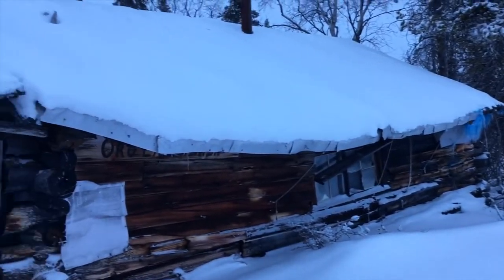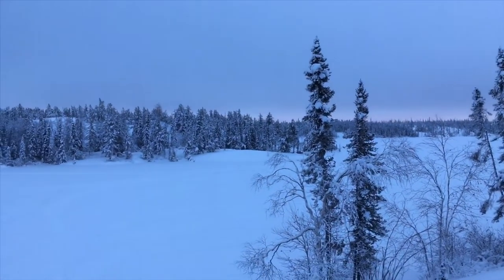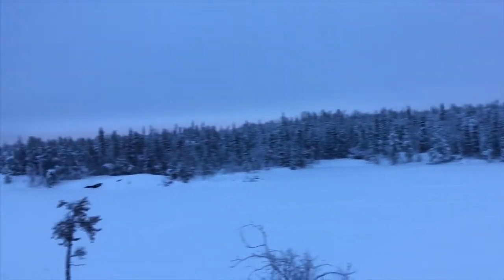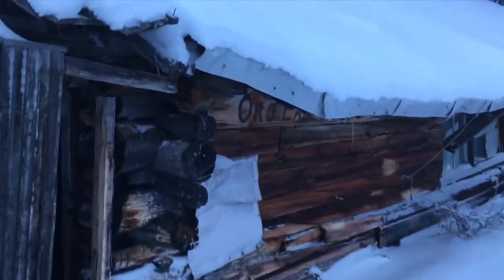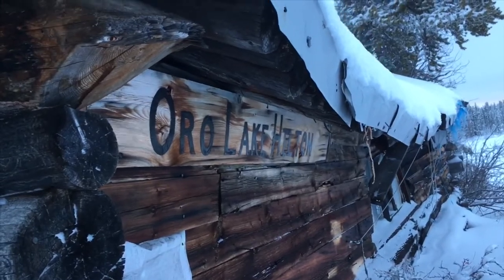And I saw this hiding up over the top. I did just come out on this lake and I was getting ready. There's some weather coming in, it looks like. I was getting ready to head back before I kind of lost my bearings, but let me see this. This is the Ore Lake Hilton.